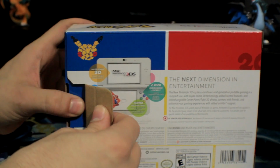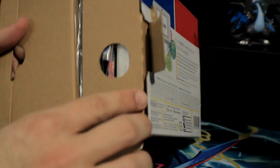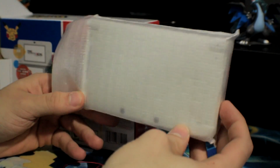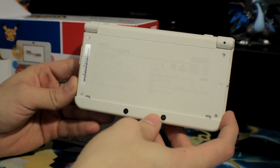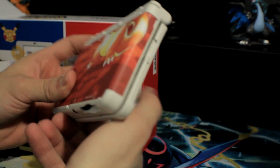Now let's finally start opening this bad boy up because I know that my rambling must get pretty tiresome after a while. It opens up pretty simple just like that, and here it looks like we have the 3DS itself. Yep, there it is. We're going to put that aside for just a second. Actually, you know what? Let's take it out because I've never seen this thing myself. I've never seen the 3DS without the faceplates or even the one with the faceplates available.